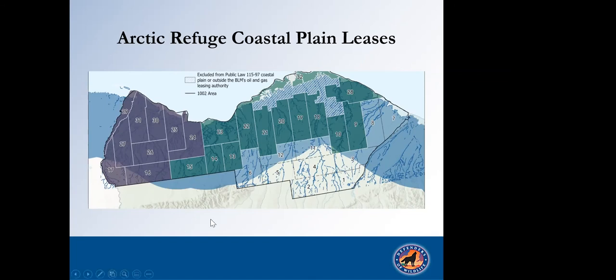This is a really unfortunate situation that we are working to overturn. Nine leases were sold. And when the Biden administration came in, it paused any action associated with the leases. The Biden administration also suspended any exploration from occurring on the coastal plain of the Arctic Refuge. And they are now pursuing a new environmental analysis of the Arctic Refuge leasing program.